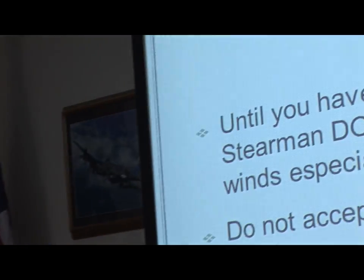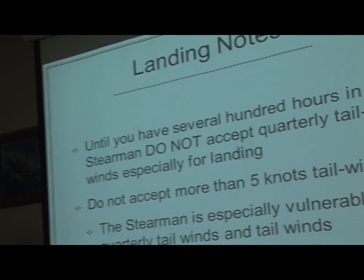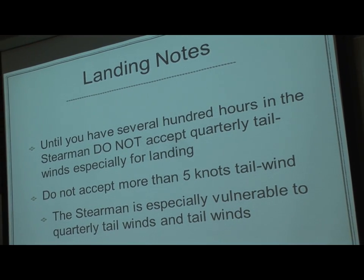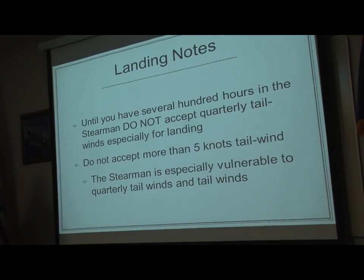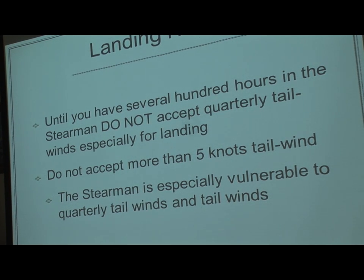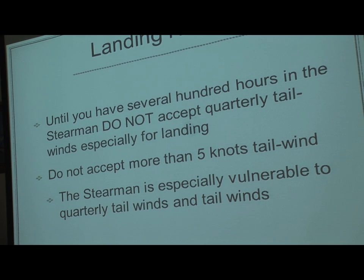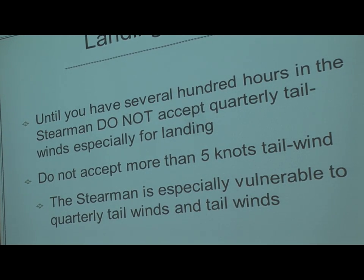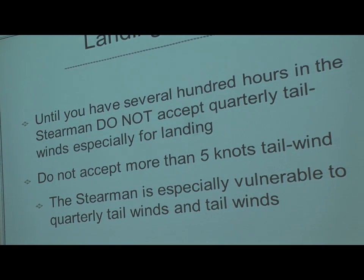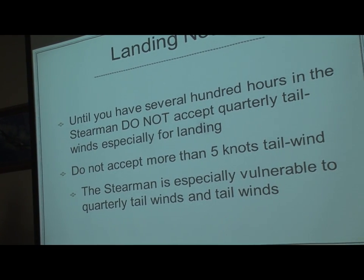This is probably the most important thing we're going to talk about today. In the Stearman, more than any other airplane I've flown, except maybe a Navion, do not accept quartering tailwinds. They are just a road to disaster. Tailwinds are bad enough. Do not accept more than a 5-knot tailwind. If you have a lot of time in the airplane, maybe an 8-knot tailwind. But I just don't recommend it.